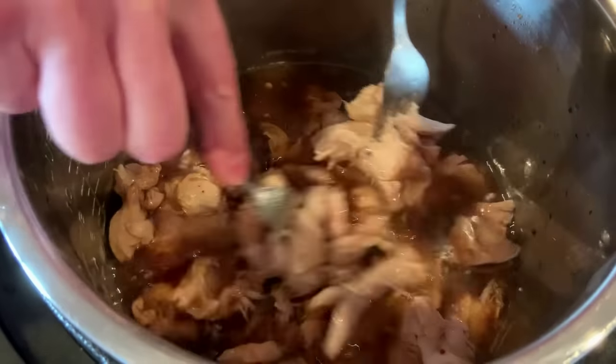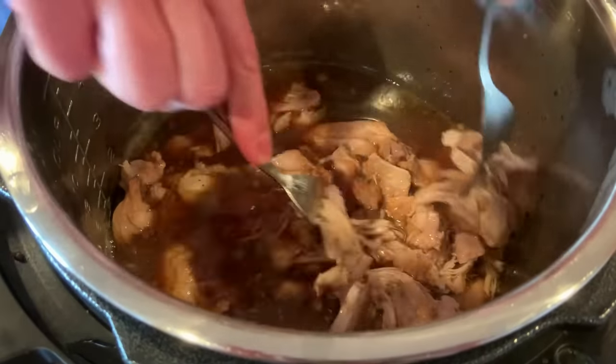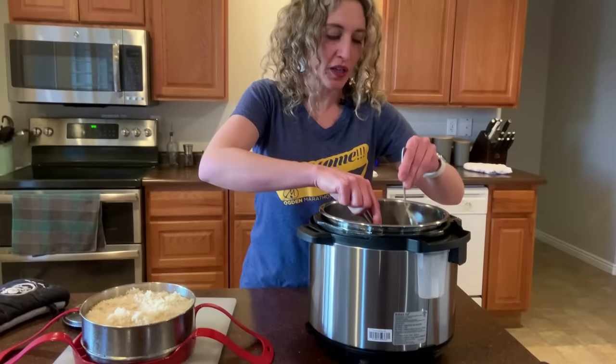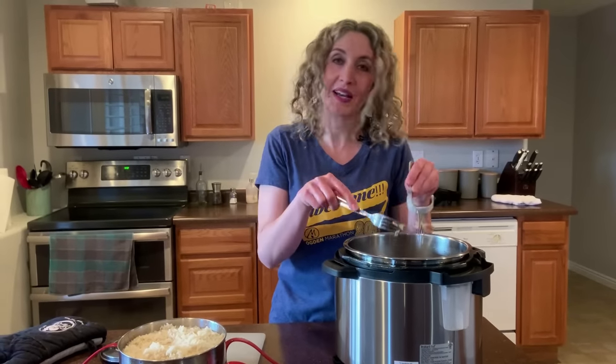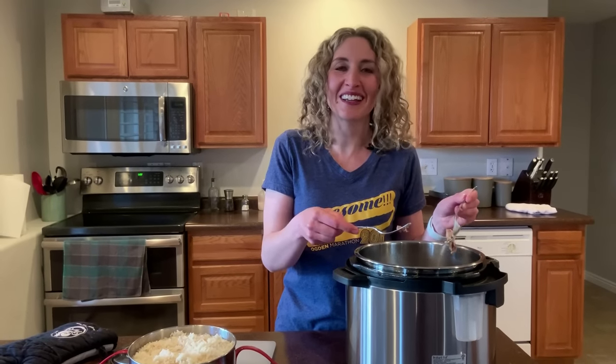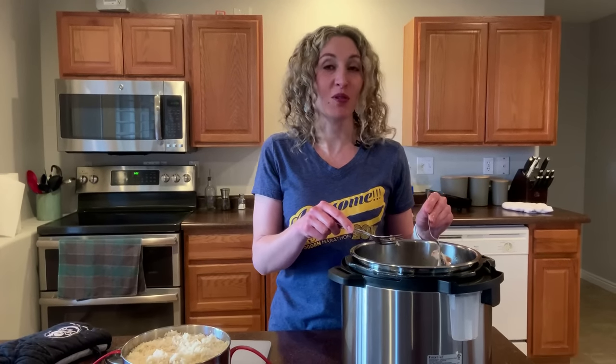Chicken breasts won't be as tender as this, but chicken thighs just get really nice. And you can serve them whole as they were, or you can cut them up, shred them up, and serve them over the rice with the juices in the pot. It's an easy 2-ingredient, almost stupid simple recipe, but something that you can make with the things that you have at your house right now. Hopefully this video.